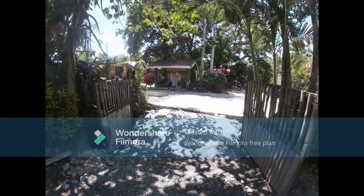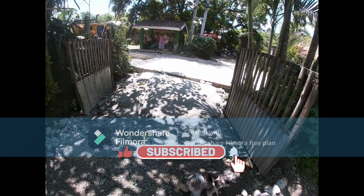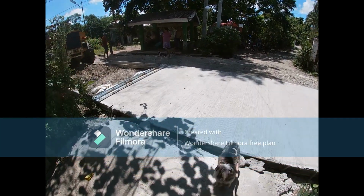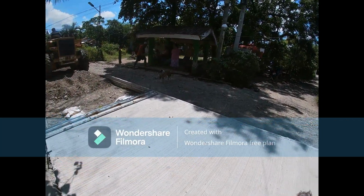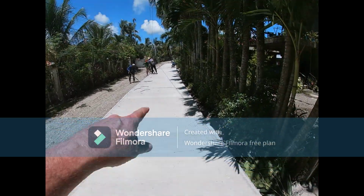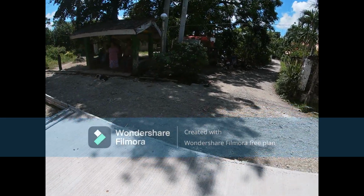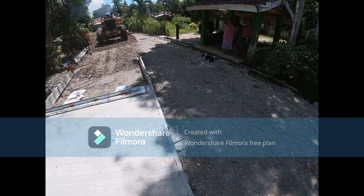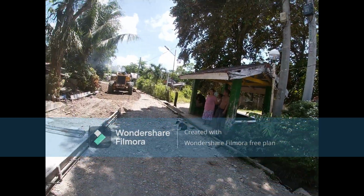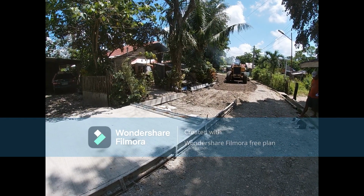Okay guys, well guess what? I am here at the front of my house and they are paving the road. They've already paved all this here. Look, it goes all the way down that way. They'll do the other side and then we will have a paved road. This is kind of like stand here and watch them. Nothing else to do.